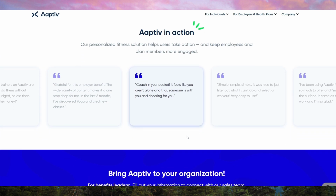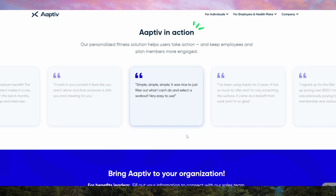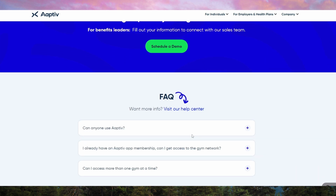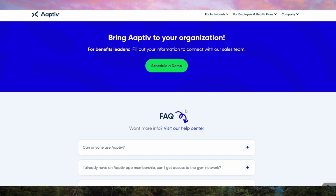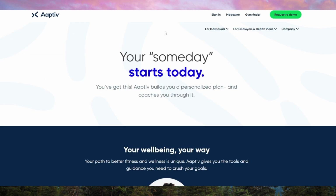The app provides a wide range of workouts, from running and cycling to yoga, strength training, and even meditation. It's designed for users of all fitness levels, whether you're a beginner looking for light cardio or an experienced athlete pushing for more intense sessions.